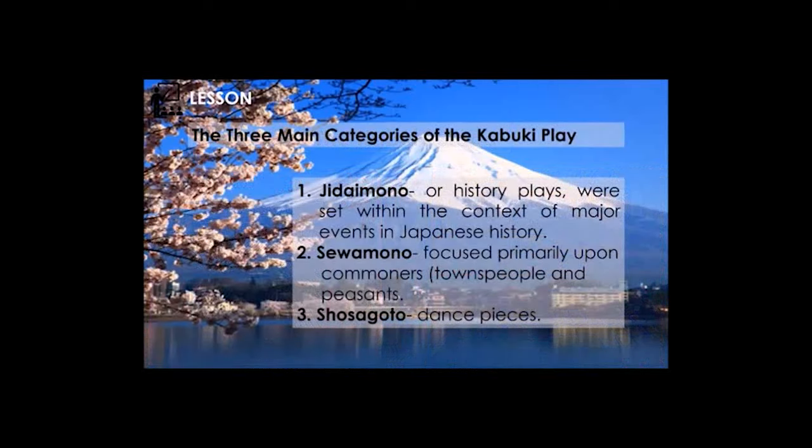The three main categories of the Kabuki play. Number one, Jidai Mono or history plays, were set within the context of major events in Japanese history. Number two, Sewa Mono, focused primarily upon commoners or townspeople and peasants. And number three, Shosagoto, dance pieces.